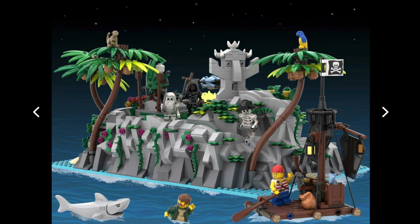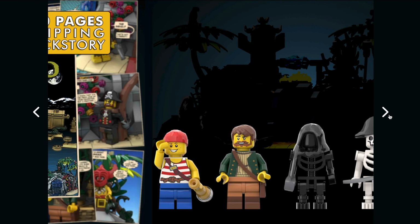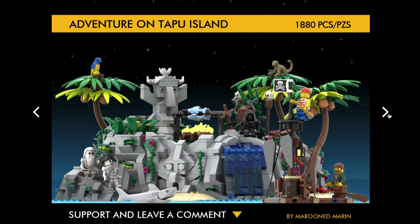Maybe I'm wrong, that's just what I get from it. That's not actually a bad thing here. You know, it's not the most polished set, not something that is going to look fantastic to have on display.